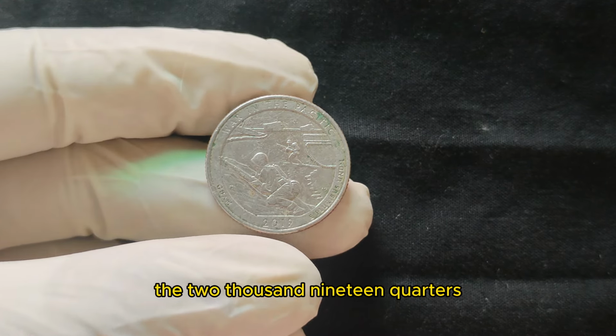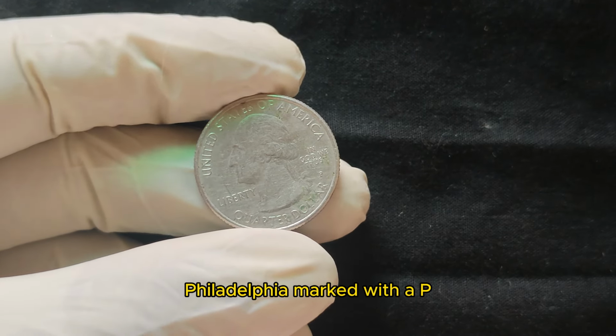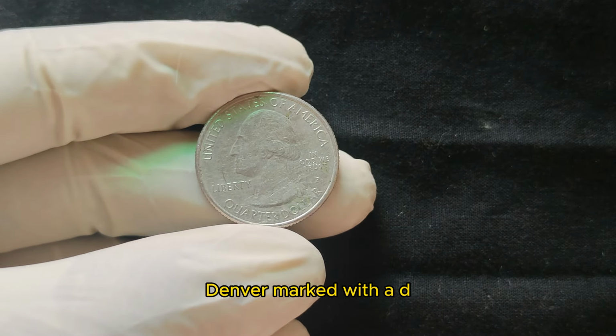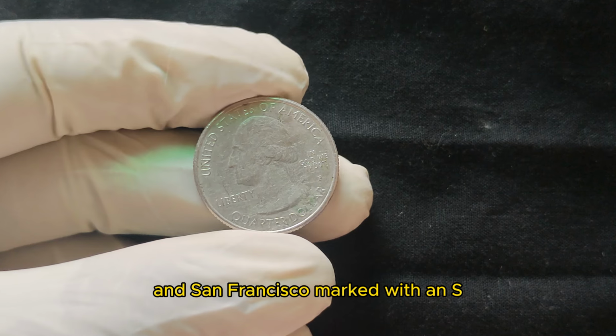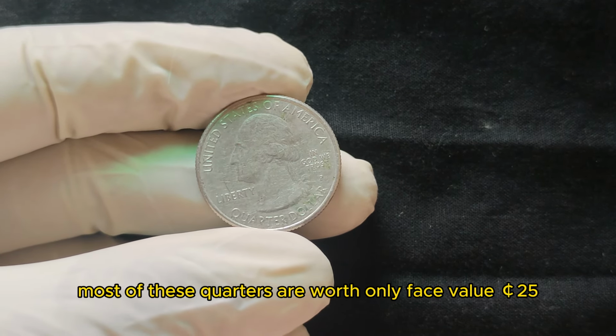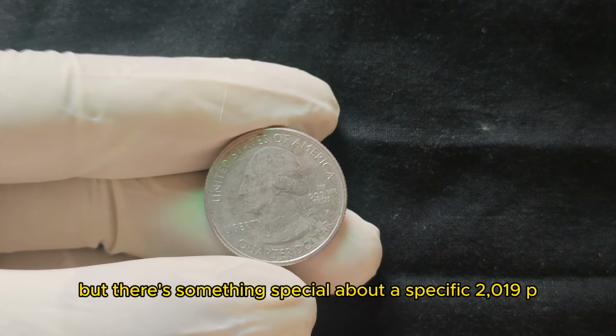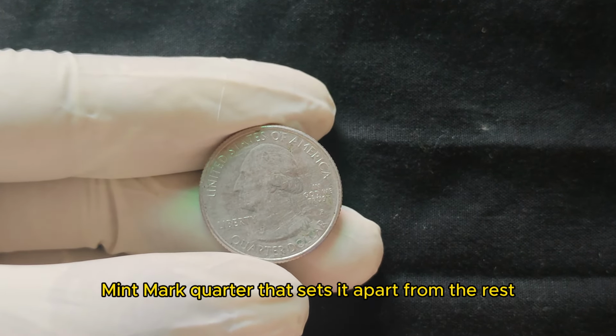The 2019 quarters were produced in 3 different locations: Philadelphia, marked with a P, Denver, marked with a D, and San Francisco, marked with an S. Most of these quarters are worth only face value, 25 cents, but there's something special about a specific 2019 P mint mark quarter that sets it apart from the rest.